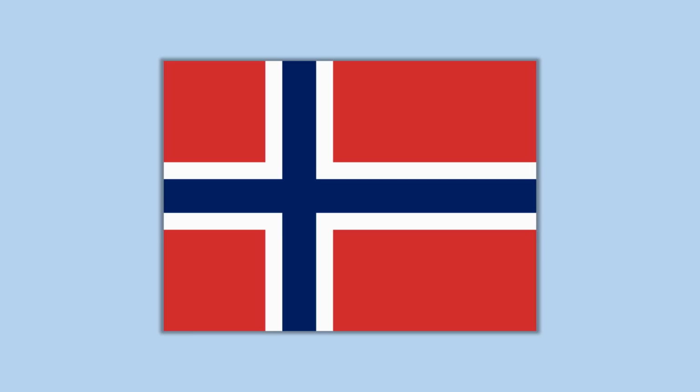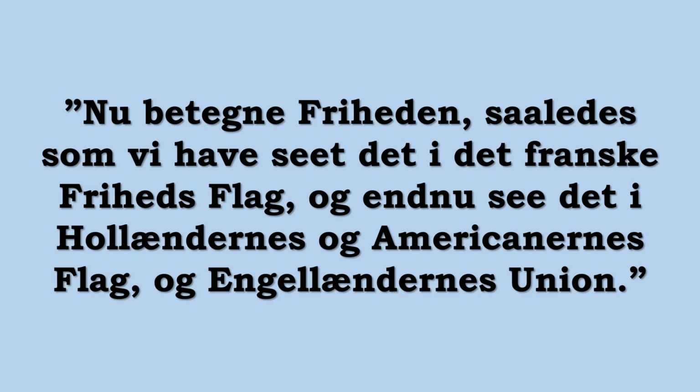In 1821, one of the designs for a Norwegian flag was this one, which of course we now know and love as the Norwegian flag, and there was quite a lot to consider when making this flag. So the man who made it said this in Danish, because that was the language of the nobility in Norway at the time, about the influence on the flag.